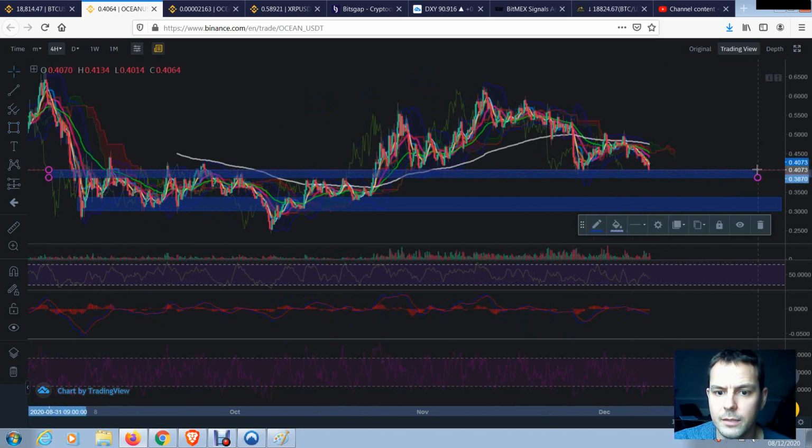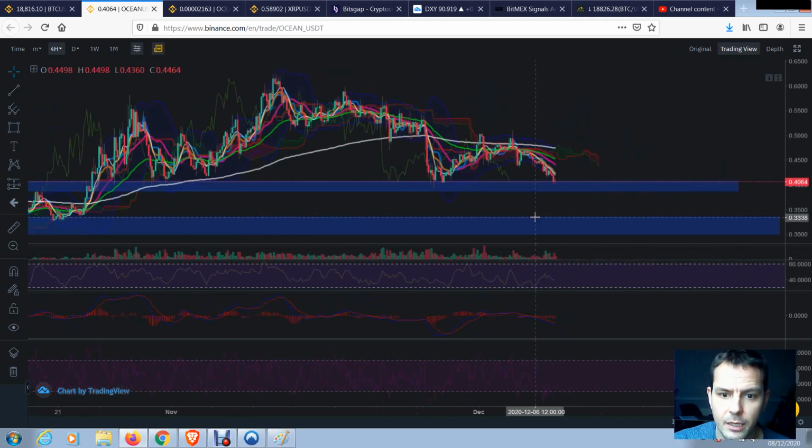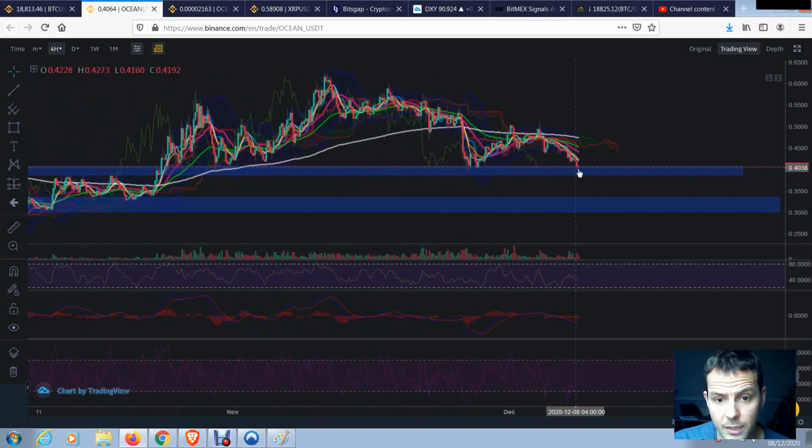But with what I'm expecting to happen, which is further downtrend with Bitcoin, even if it's just a little temporary bit for a small space of time, these are the zones to be buying at. So right this very moment, you could go in for a buy, but me personally, I'm more interested in this zone here. This would be the area where I'd be very interested in.